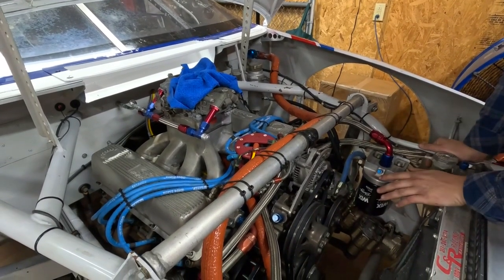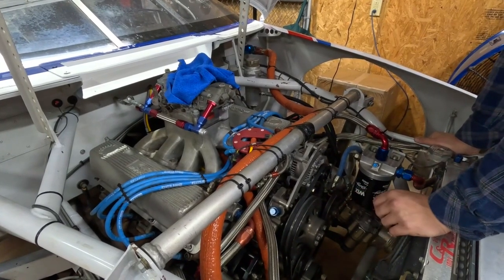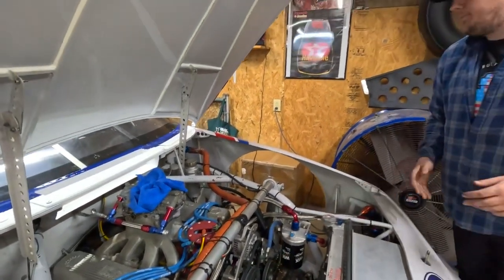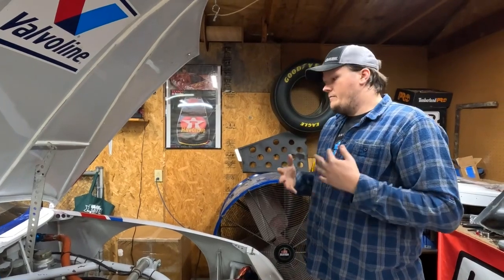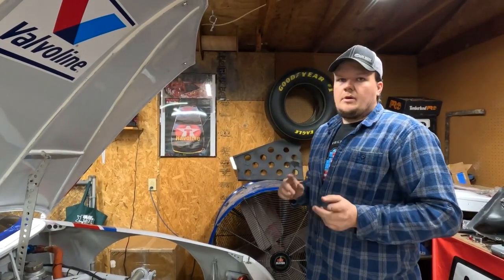The brakes on this car have an older style setup. It's a recirculating brake system. So the calipers on the front do not have standard bleeders on them. Back in the day, they had trouble with the brakes overheating a lot, and their way of remedying that was to constantly circulate the brake fluid in the system.